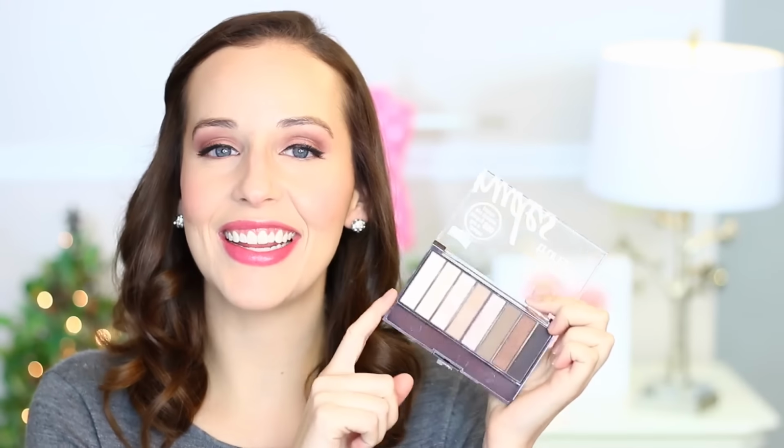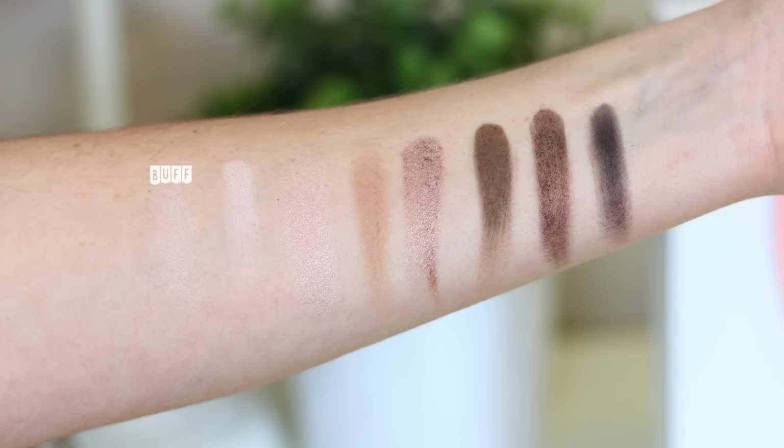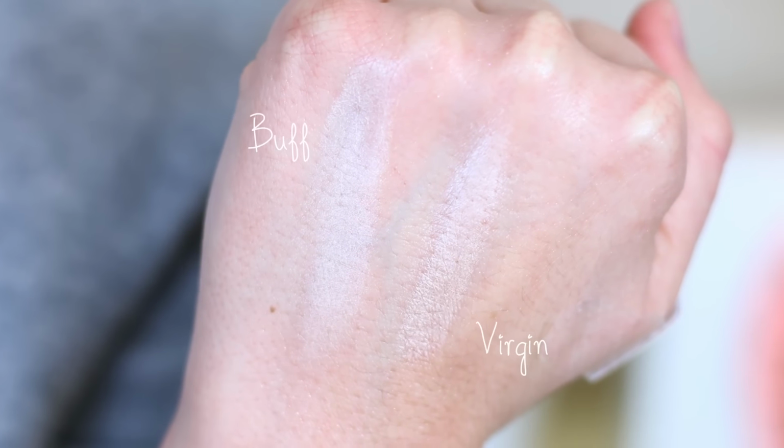Starting with this lightest shade, this is Buff, and the way I described it was a cream with gold shimmer. Now, it's not anything too shimmery. This makes a beautiful highlight, but the one that I did find that was comparable was from the original Urban Decay Naked palette. And all of these will be coming from this original palette, but the one that was in there was Virgin. The only difference is that this one tends to be a little bit more on the whiter side, and Virgin is a little bit more champagne-y.